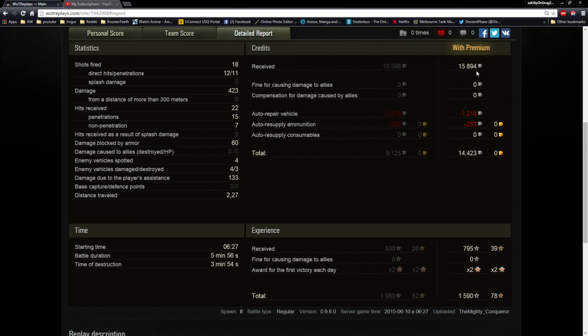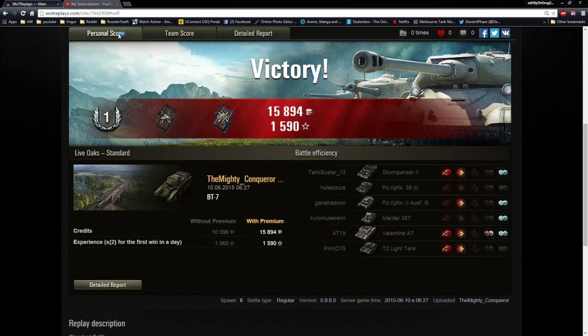So let's have a look at here. See, the resupply is very, very, very cheap. It's cheap as chips, really. 252 to resupply 18 shots. That's very cheap. So that means you always come off, even without a premium account, you'll always come off with a lot of credits and a lot of experience. And because this is my 2 times, that's why I earned so much experience from this match.